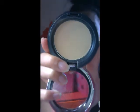Okay, so my absolute favourite for all year round would have to be the Body Shop one. It's what I've been using this year, and it's called the All-in-One Face Base Foundation. It comes in 6 different shades. It is retailed at £13.50 from all Body Shops, and it looks like this. The powder itself is very thin, very fine. Makes the skin look smooth. It feels great on my skin.